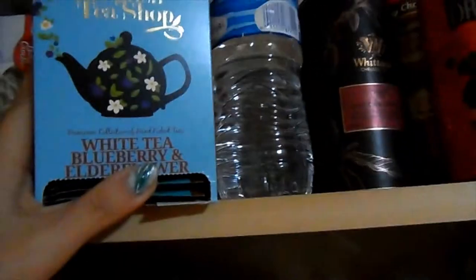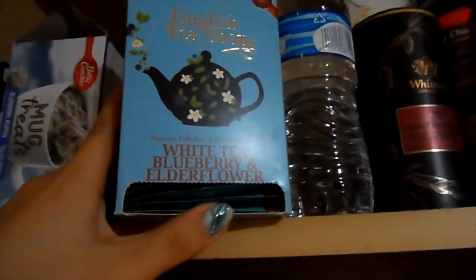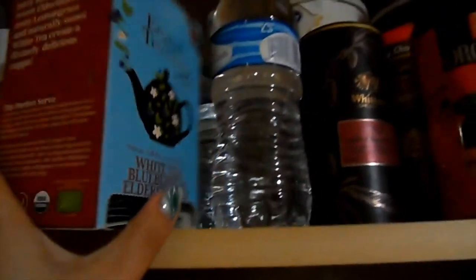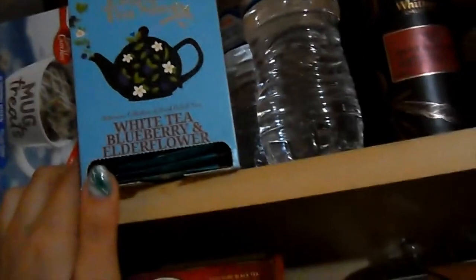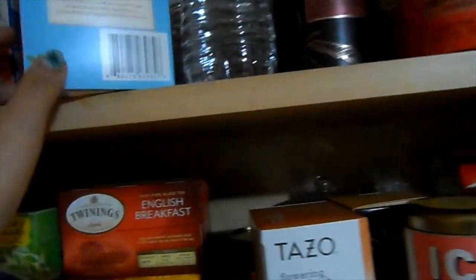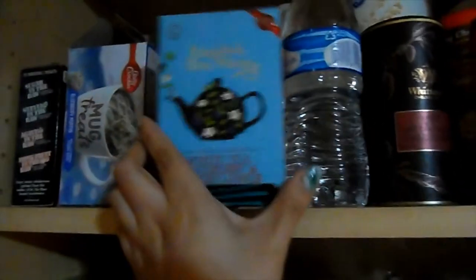I'm pretty sure there's another tea I'm missing. Ooh, there you go. My English tea shop. White tea and blueberry and elderflower. I do really like this one. Seems like I wouldn't, similar to the superfruit green tea, that is mostly not tea, I guess. Well, I guess it is actually mostly white tea, but does white tea even have a flavor?